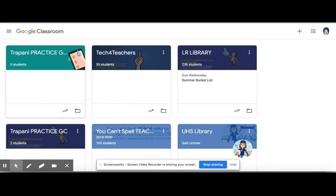Click the three dots and choose copy again. Why? Because I want to keep this as a template to use every single year or every single quarter or every single semester, right? I'm not going to mess with this one anymore. This one's pretty much as I want it. Now I'm going to make a copy that I can actually use for future classes.